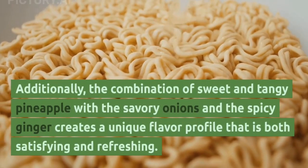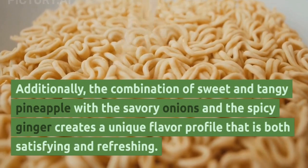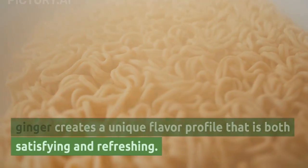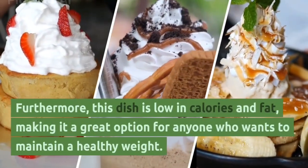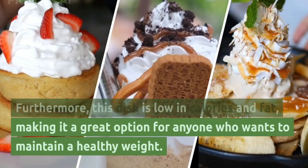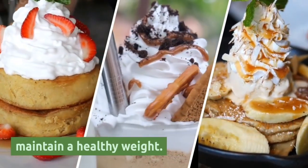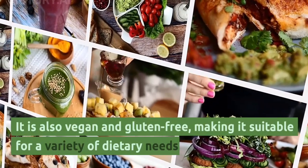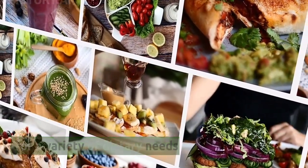Additionally, the combination of sweet and tangy pineapple with the savory onions and the spicy ginger creates a unique flavor profile that is both satisfying and refreshing. Furthermore, this dish is low in calories and fat, making it a great option for anyone who wants to maintain a healthy weight. It is also vegan and gluten-free, making it suitable for a variety of dietary needs.